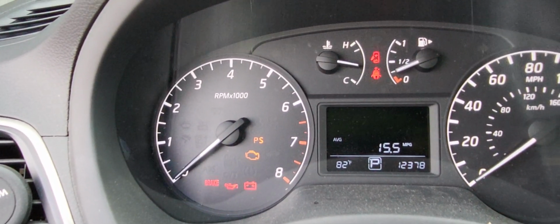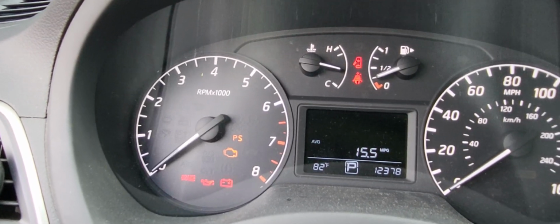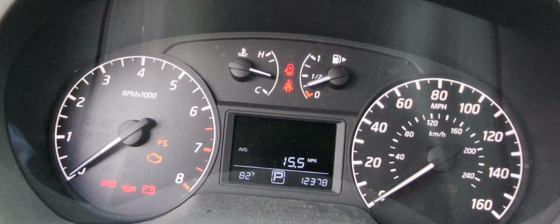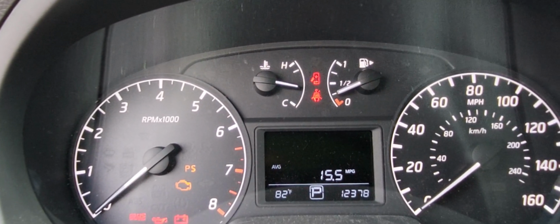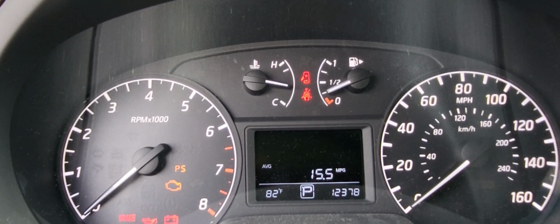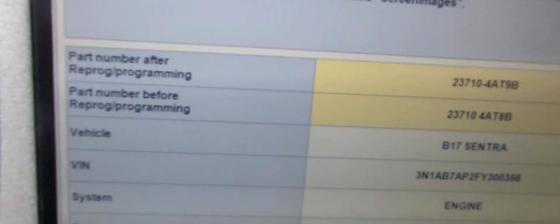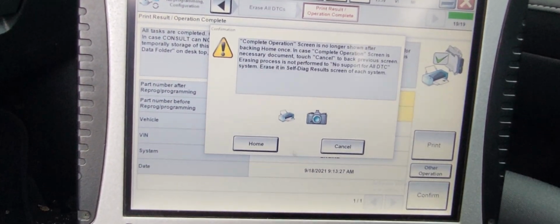Erase. I'm going to erase all this code now. The programming is done, and you see here before and after. You can copy it, you can take a picture, up to you. Say home. I'm going to start the car now. Everything is done. Let me start the car 2 times.